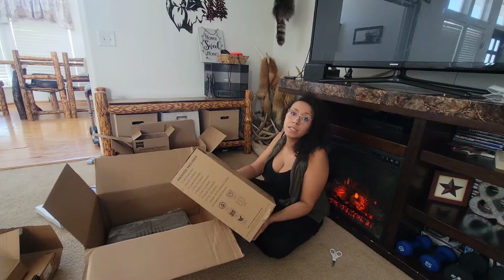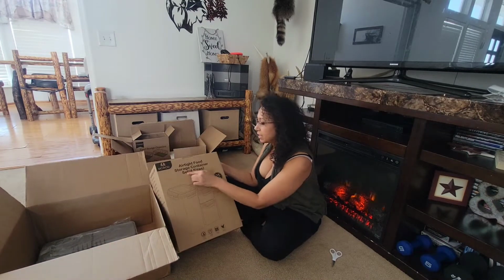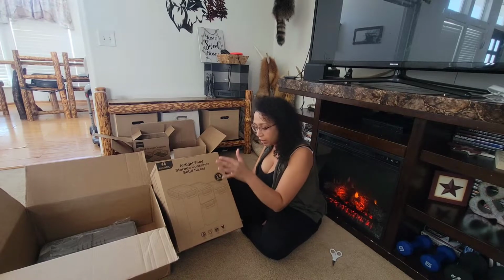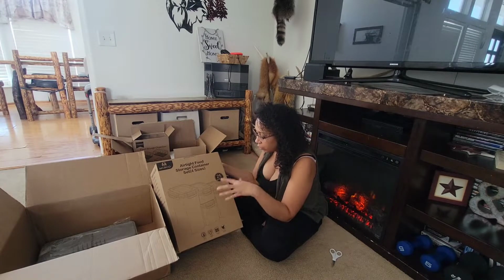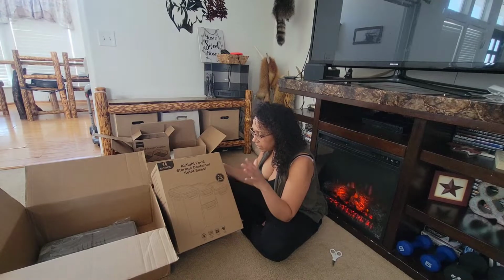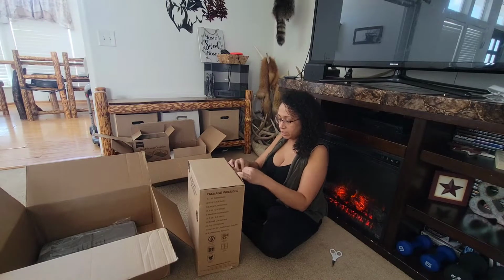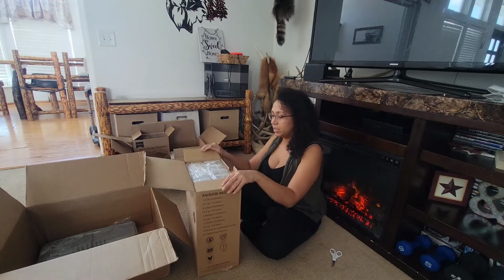Okay, I was looking and I was like, what? Said a set of four sizes. I'm thinking a set of four, and I was like, I know I bought more than four, but this comes in 25 and then four different sizes. So let's look at this first and see what these look like.